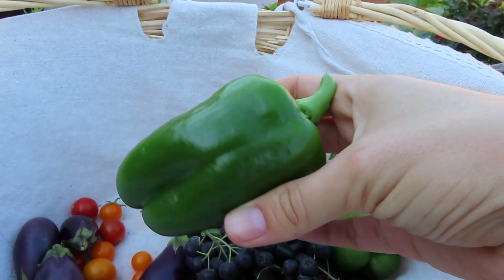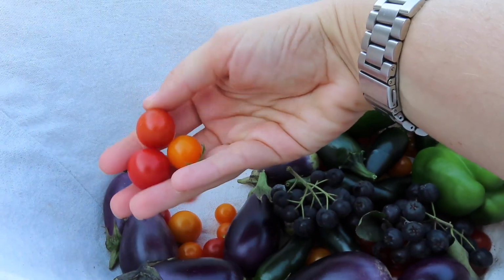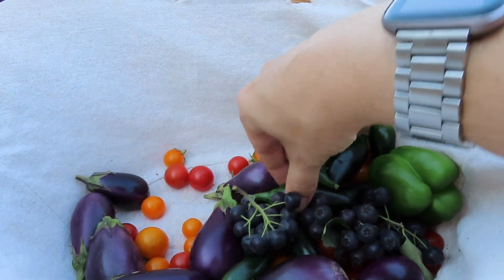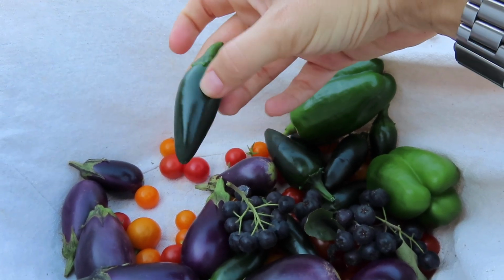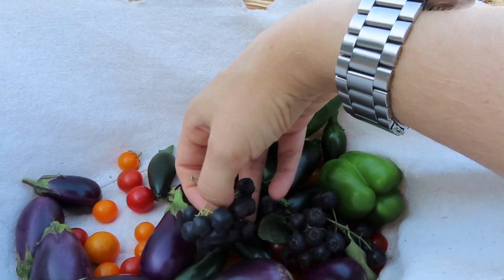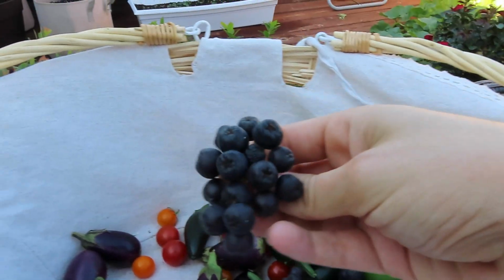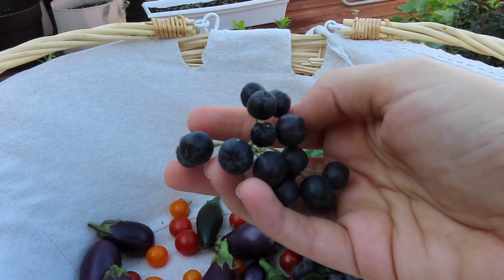Nothing really special about these, just regular bell peppers. I have the red and yellow cherry tomatoes that just keep producing every day like crazy. I mentioned these, the hot peppers that I don't know the variety other than just being spicy. And then these, I wanted to talk a little bit about. So these are the Aronia / chokeberries. The berry color is very, very dark blue.